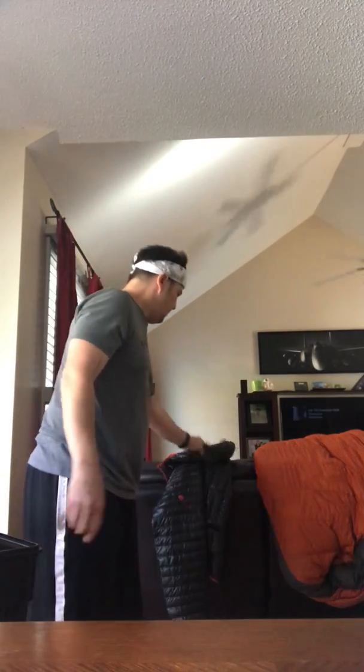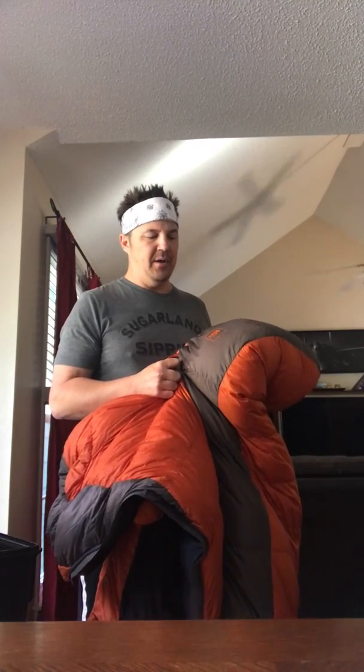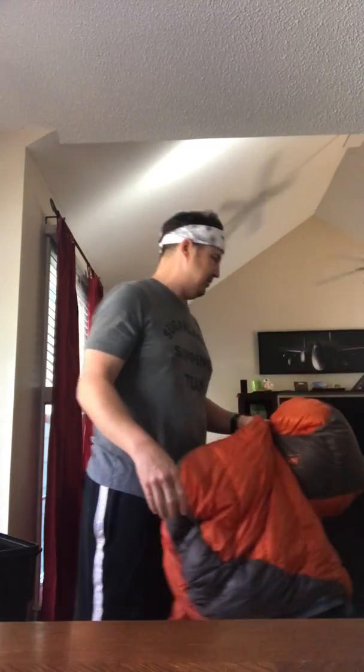I guess cold weather gear. Let me come back to that. Look, I'm too cheap right now, and I'm trying to save money. So I'm not going to buy a top quilt for the hammock. I'm just going to use this. It's a REI Magma. It goes down to like 10 degrees. I love it. So that's my top quilt essentially.